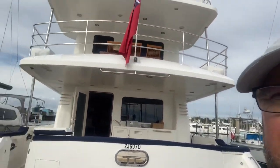We got quite an adventure ahead of us, 2 weeks into the Coral Sea. This is the boat. It's a client of ours, the Senjero. She's a 68 Nordhavn. You'll get to see lots more of her and all the adventures.